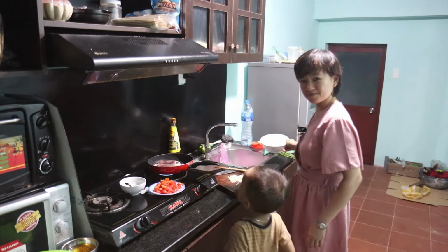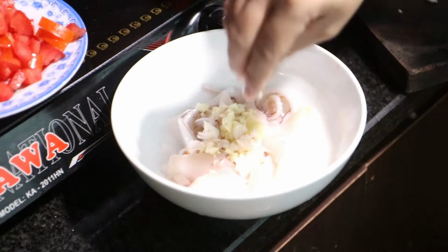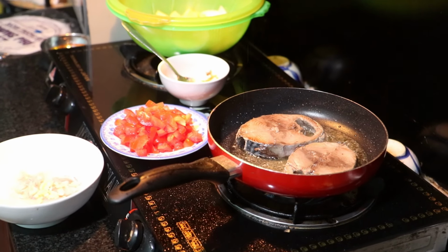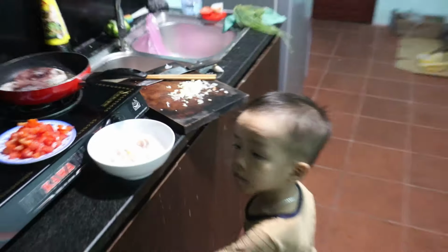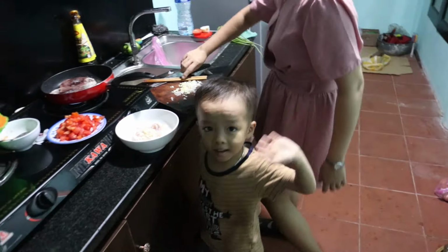Yes, Kim making us the food that we got in the market today. And now here is some ingredients. That's a squid, and here's some vegetable. And you're frying the tuna. Yeah, that's the tuna. And that is Ken. Hey Ken. Hi, Kim. Thank you again, Kim, for these wonderful dishes.